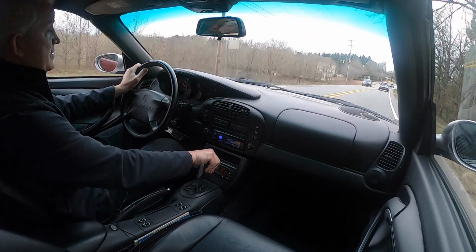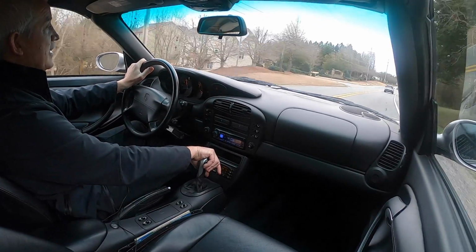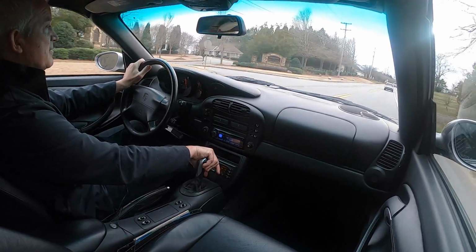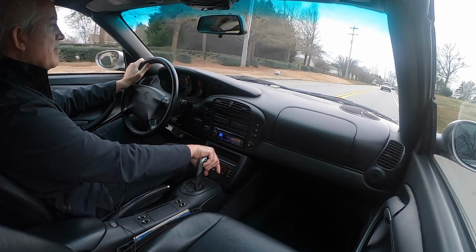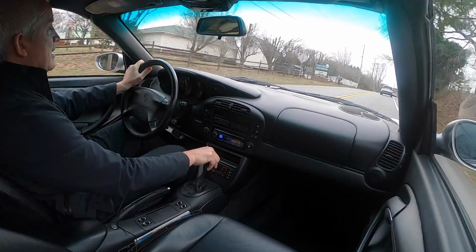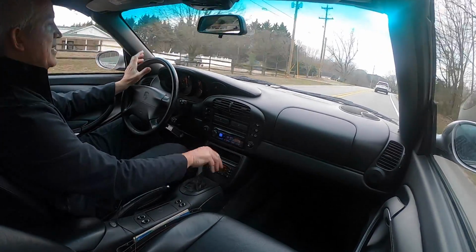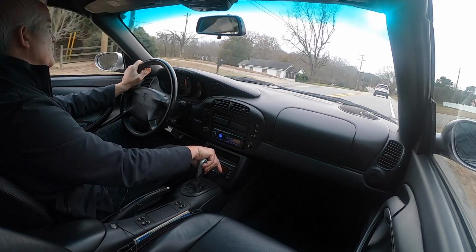And then wind noise. You don't really get a lot of wind noise, and you can hear your radio. It's quite pleasant to drive as a convertible. Not sure why anybody wouldn't want a convertible. I haven't driven a Targa. A Targa, they look neat, but I've heard that there are problems with the mechanism sometimes not working if it's not used all the time.